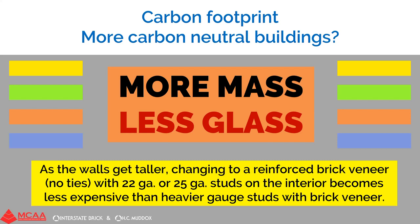And as walls get taller, changing from a brick veneer with steel stud backup to a reinforced brick veneer with light gauge steel framing actually becomes more economical. So the interior studs can be 22 or 25 gauge, just like typical interior stud framing, because the reinforced veneer is actually doing all the work of resisting the environmental loads, both wind and seismic loads, as well as the barrier for thermal, keeping the heat and the cold from outside from getting to the inside.